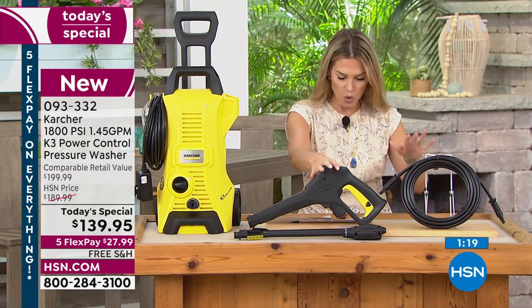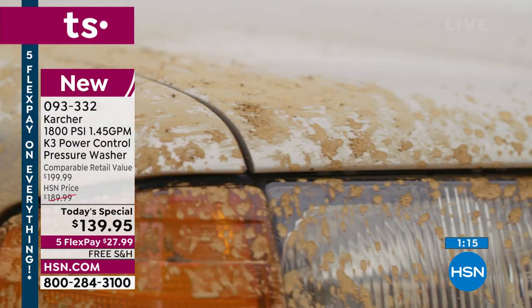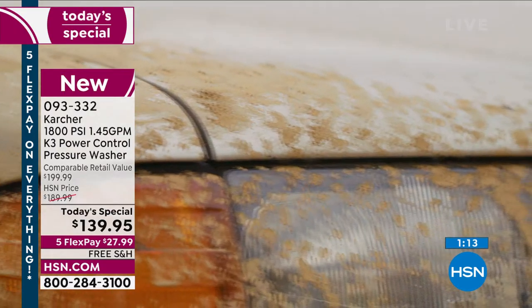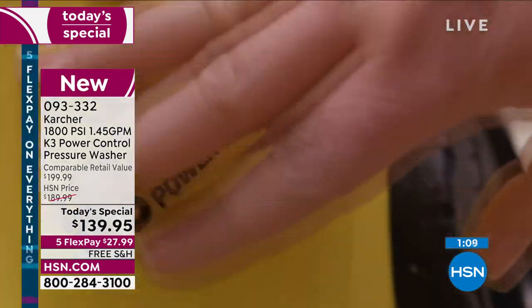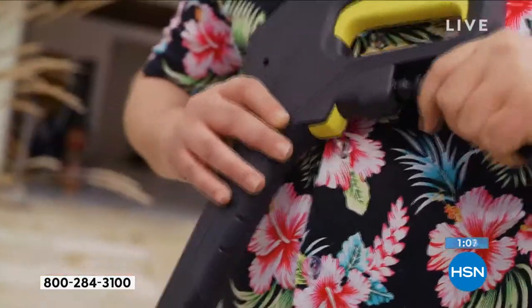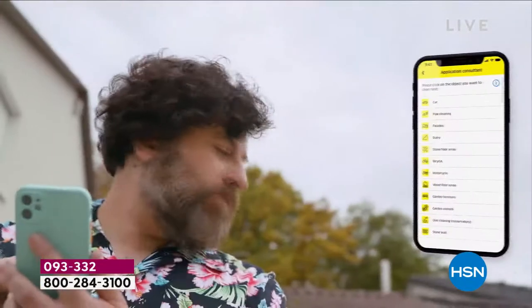It's an extra long cord, 61 inches, the 35-inch GFCI power cord. You're getting the additional 26 inches in that nozzle. You're getting two, plus the capability to pour in detergent. Listen, water under pressure with 1800 PSI, that's how you get that dirt blasting results at home.